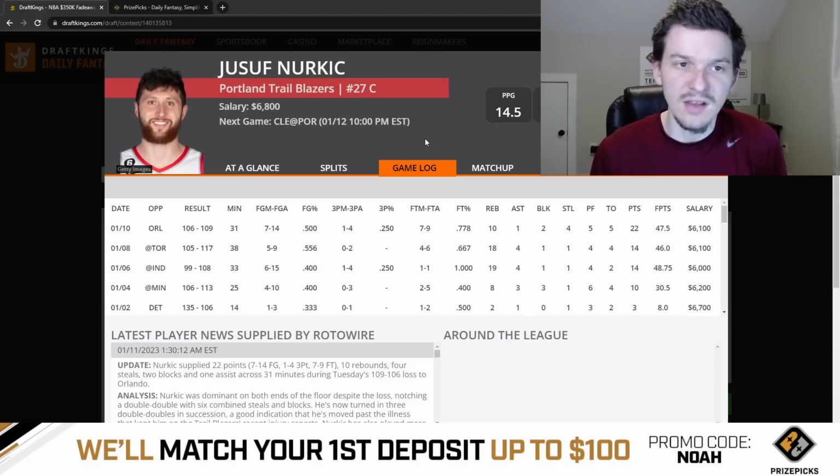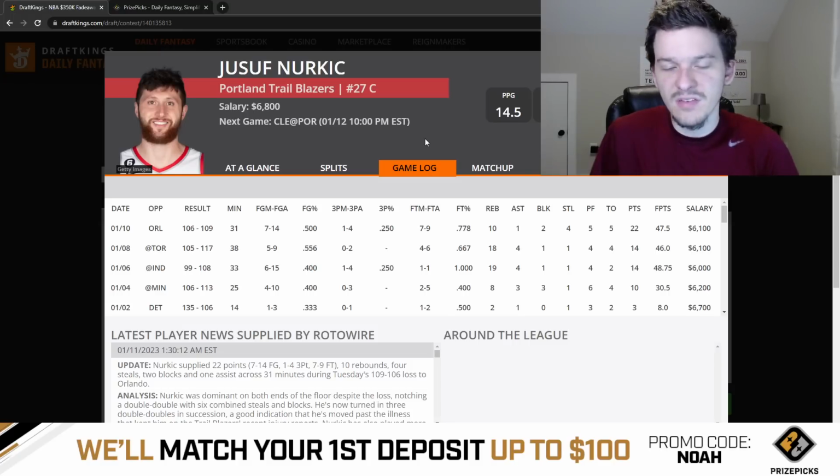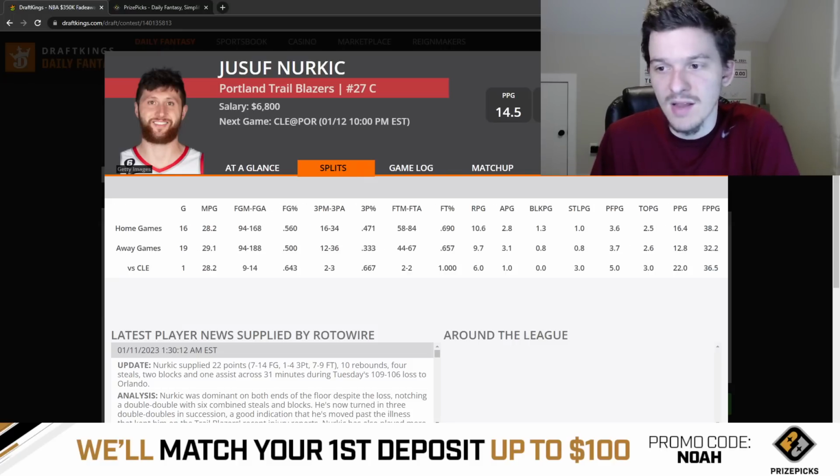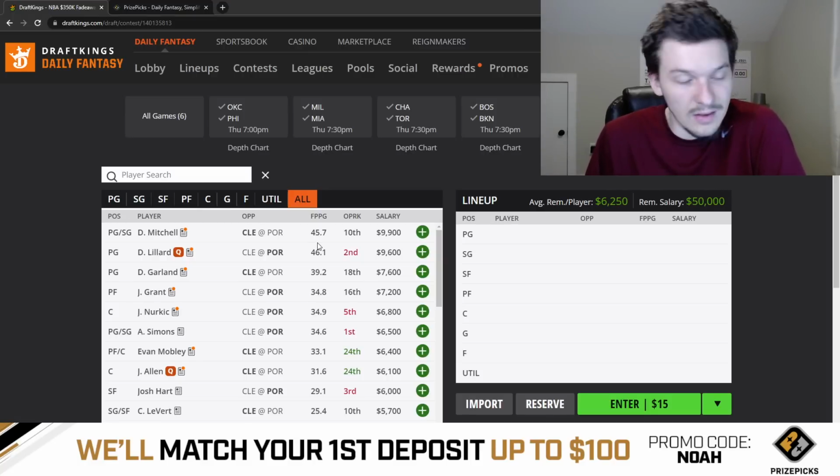He just needs to get the minutes, and as of late, he's been getting the minutes. He's been playing like 30-plus minutes a night. He's been getting like high 30s lately. So 6,800 for Nurkic, even in a bad matchup. I definitely like Nurkic on this slate, and I think obviously if Dame sits, he looks even better.